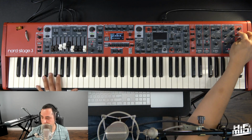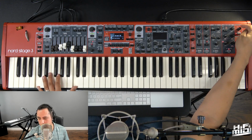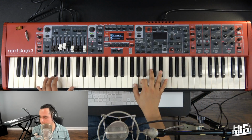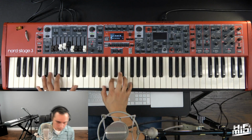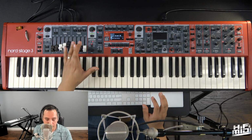Then you have your compressor. And it'll show you when it's being activated. The little red light turns on right here. Lots of things you can do. So that is the keyboards.